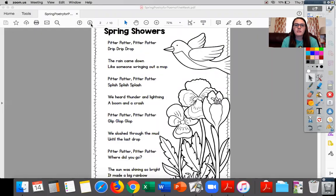All right, we're going to start with the title, Spring Showers. Pitter patter, drip, drip, drop. The rain came down like someone wringing out a mop. Pitter patter, splish, splish, splash. We heard thunder and lightning, a boom and a crash. Pitter patter, glip, glop, glop. We sloshed through the mud until the last drop. Pitter patter, where did you go? The sun was shining so bright, it made a big rainbow.